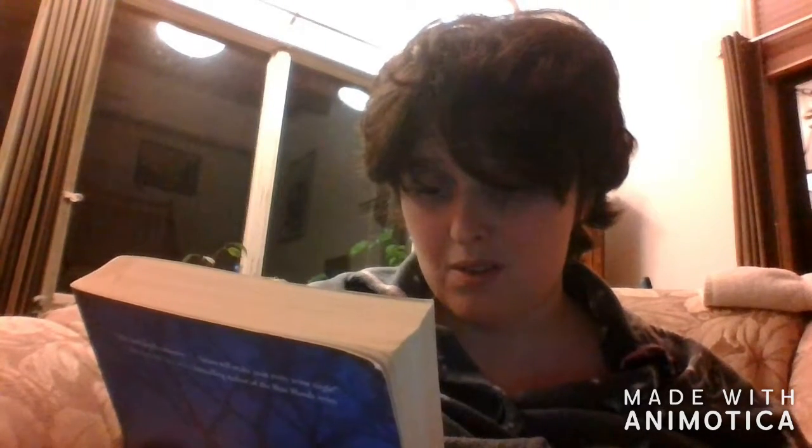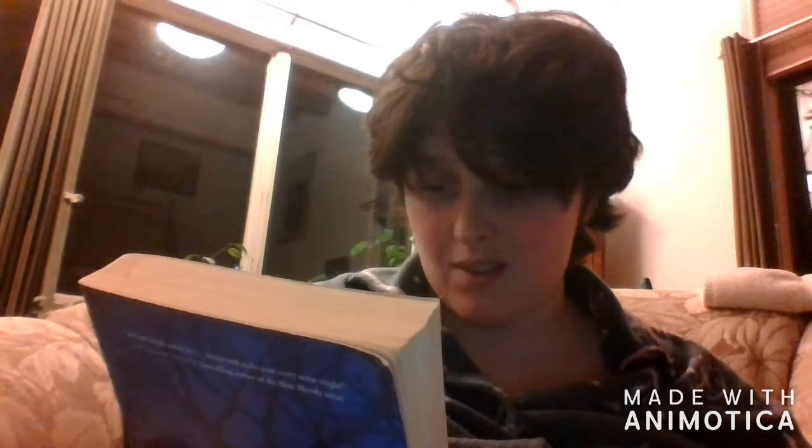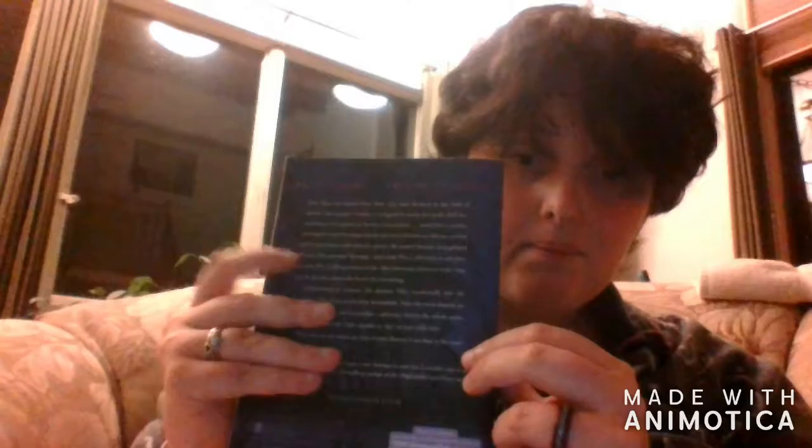That sort of vampire supernatural-esque feel, and of course there's the spirits and ghosts and all these other things. So anyway, it's going to be very, very interesting, I think. There's demons, there's all kinds of stuff in here. It talks about a lot of it on the back. I think it's going to be really, really good.